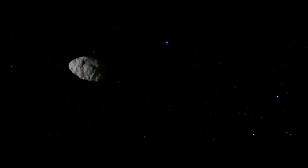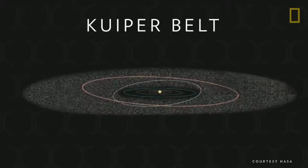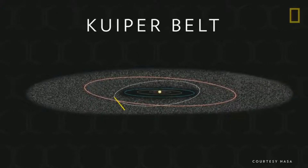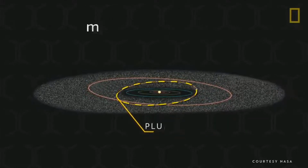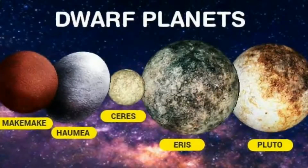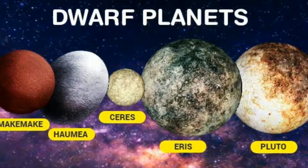Within these populations, some objects are large enough to have rounded under their own gravity, though there is considerable debate as to how many there will prove to be. Such objects are categorized as dwarf planets. The only certain dwarf planet is Pluto, with another trans-Neptunian object, Eris, expected to be, and the asteroid Ceres, at least close to being a dwarf planet.